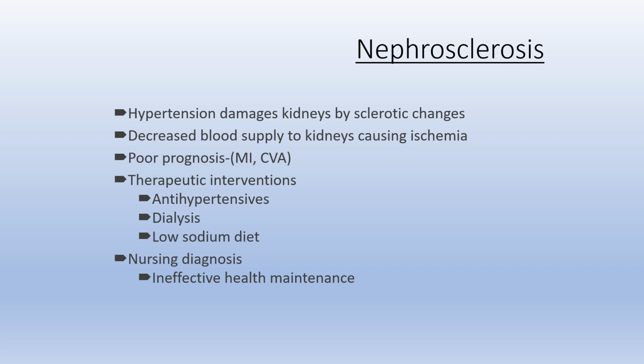So the treatment for nephrosclerosis is to control the hypertension with medications. The patient is placed on a low sodium diet. Dialysis may be required. The prognosis is poor. By the time the patient develops nephrosclerosis, there's widespread arteriosclerosis throughout the body, and arteriosclerosis makes the patient prone to myocardial infarctions, MIs, or cerebrovascular accidents.